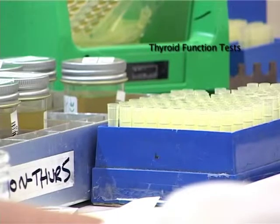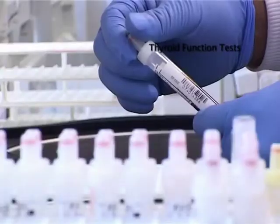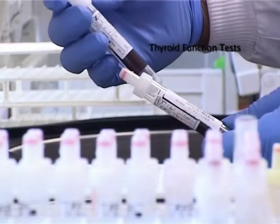Thyroid function tests. These tests are a screening test, as thyroid diseases are more commonly found in people with diabetes. If these tests are abnormal, you may need medication to correct the imbalance in your thyroid function.